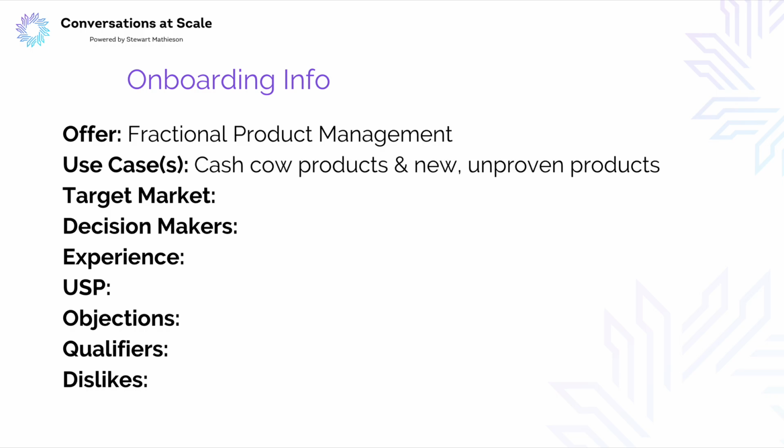What's the use case? For this, there were two. Cash cow products that really don't need the hours of a full-time product manager anymore, and new unproven products that maybe aren't going to last that long. And it would be a big risk to hire someone full-time for maybe 200k per year plus any redundancy if the product only lasts maybe 6 months or so.